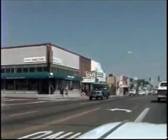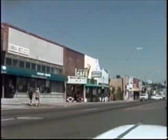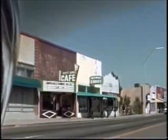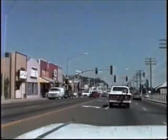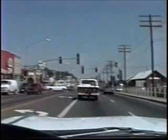Oh, that was such an awful place. There's the wigwam. That's the thing you were talking about, Eric. The curios. Good time, rock and roll, baby. We'll get out, I guess, maybe. I don't know. We'll take some really good pictures here.